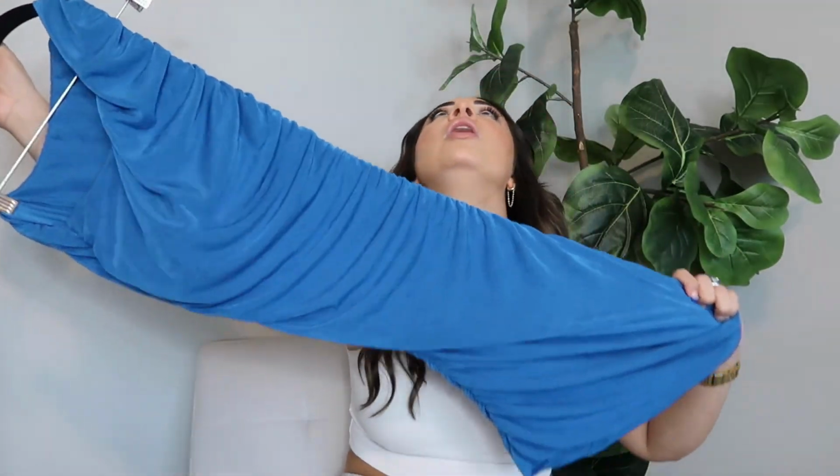The ruching is super flattering. This blue is supposed to be the it color for fall. I actually wore this dress to a wedding last weekend, and I got so many compliments, but it's just so good and so flattering.